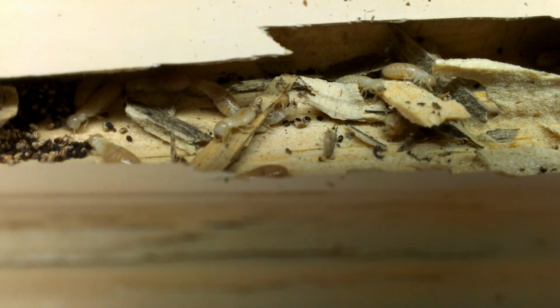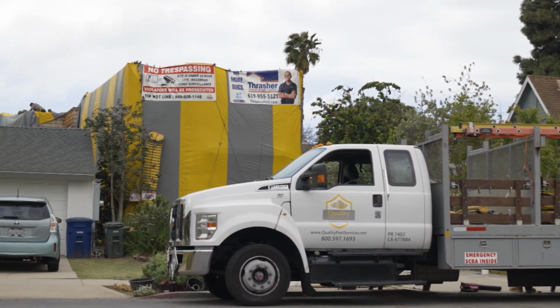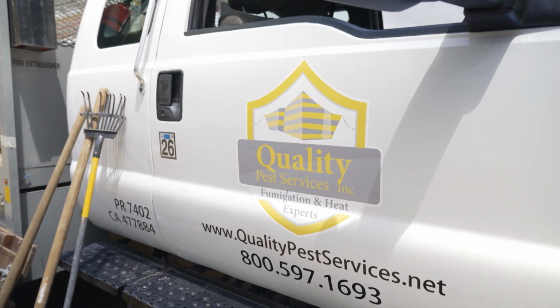Pest infestations can be common due to climate and environmental conditions, especially in places like California. When looking to get rid of and prevent future critters, it is essential that you hire a professional pest control company to assess your specific situation and determine the most appropriate treatment plan.